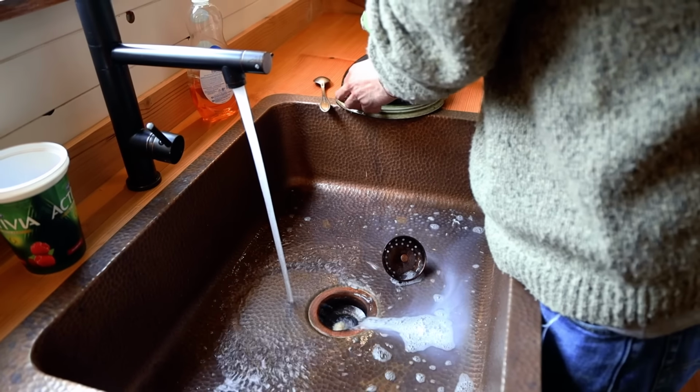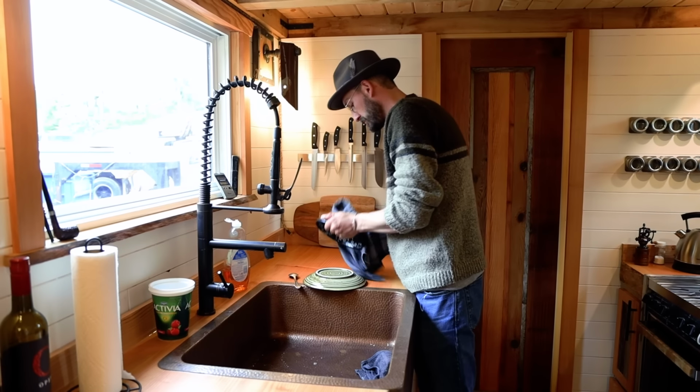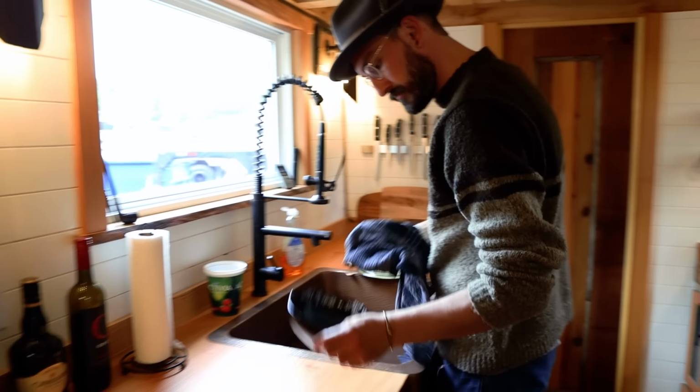And how long have you been living in the home now? I'm pretty fresh into it. It's only been about 2.5 months. So I'm finally getting to experience the hard work, and so far I'm pretty excited about it. Things are working well in here. What does it feel like for you now to be here in this space that you've built?